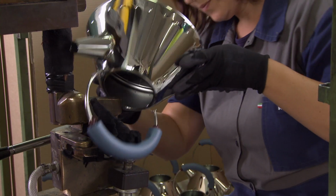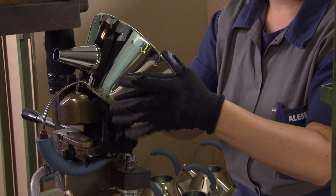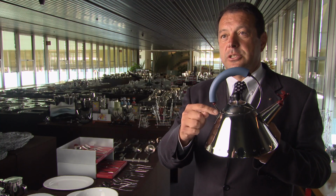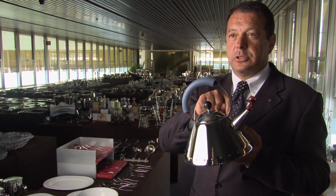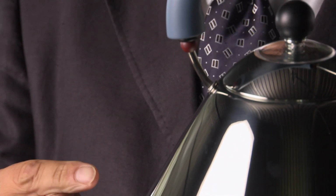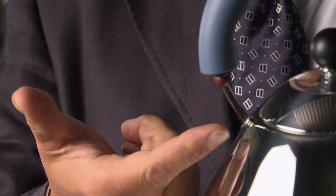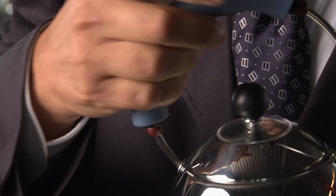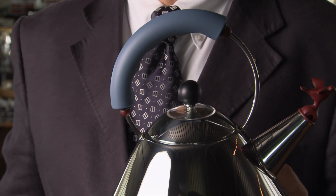Now the assembled bodies go through a polish and a wash. The handles are then spot welded in place. We weld the handle with 4 dots here and 4 dots here. The 4 dots make a very strong junction and moreover reduce the quantity of heating energy that passes from the kettle to the handle, so the handle remains at a very low temperature.